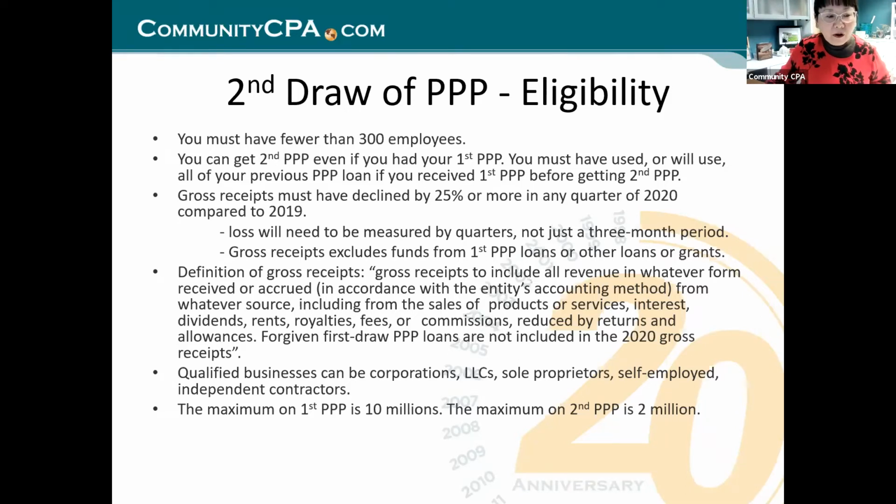So the maximum on the first PPP is 10 million, which means the first time when we applied for PPP back in 2020, some companies got 10 million, folks. And I know most of my clients get what? Around 20,000, or 10,000. So we have companies getting 10 millions. Boy, that's a lot of money. And the maximum on this one, the second draw of PPP that I'm talking about, is only 2 million maximum. You cannot go up more. So if you divide that into the 284 billion, I'm thinking, okay, maybe we can get more people to apply, right? Because it is a smaller amount.